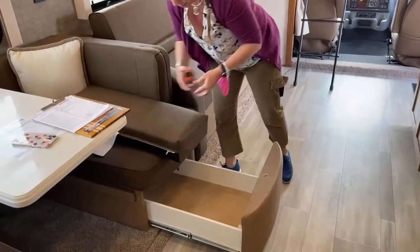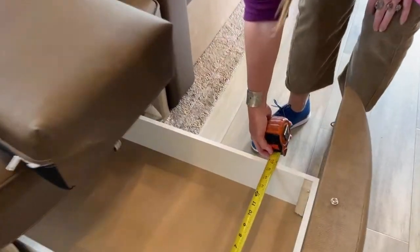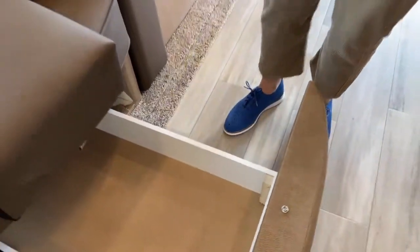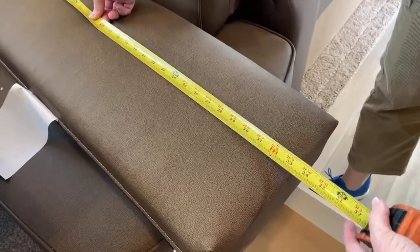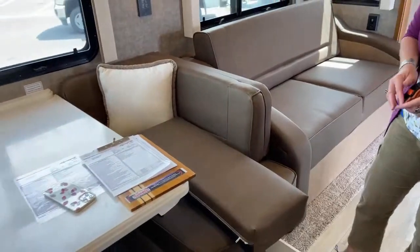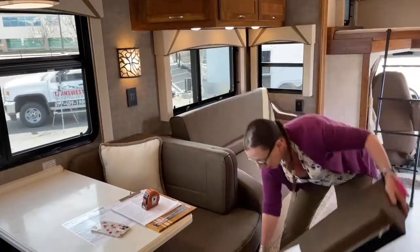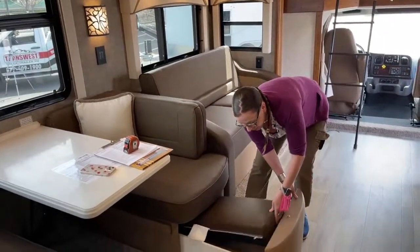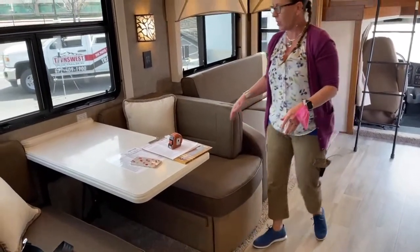So just to put that into perspective, from a width standpoint, you're looking at over 15 inches wide. And then from a length standpoint, we're looking at 33 inches deep. So that's a lot of bread, a lot of cereal boxes, a lot of computers, laptops, whatever it is that you might be doing on the road. We did remote learning over the summer out of our Verona. It was phenomenal. Both of these units are going to convert.